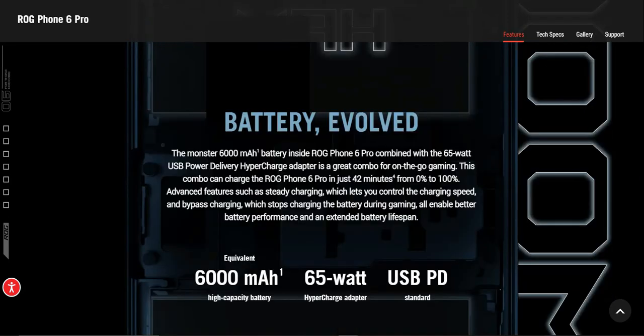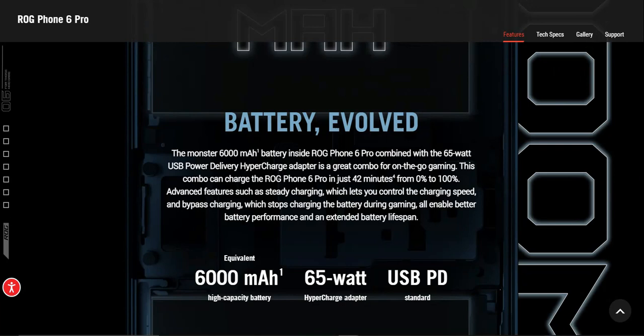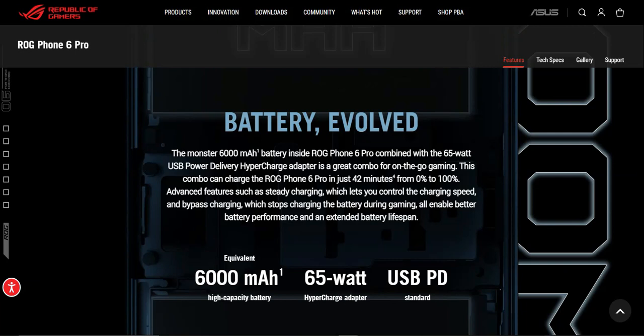Says Battery Evolved. The monster 6000 mAh battery inside our ROG Phone 6 Pro, combined with a 65W USB Power Delivery HyperCharger adapter, is a great combo for on-the-go gaming. This combo can charge the ROG Phone 6 in just 42 minutes from 0 to 100, real quick. So it's pretty sweet. Advanced features such as steady charging, which lets you control the charging speed, and bypass charging, which stops charging the battery during gaming, all enable better battery performance and an extended battery lifespan. So you do get a couple of battery features on here, which is good for the battery.